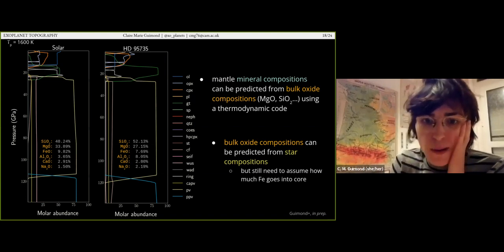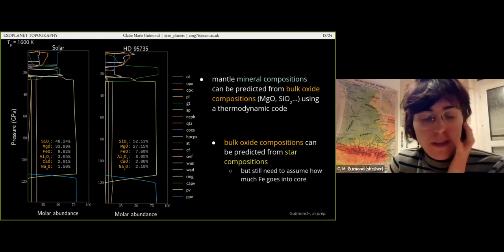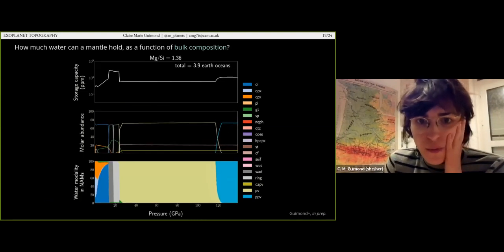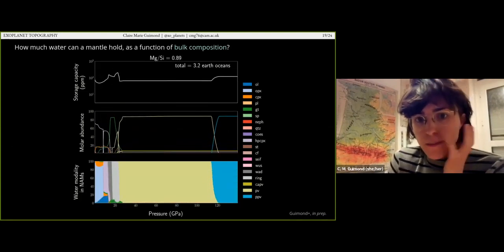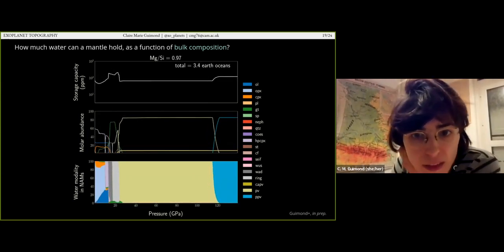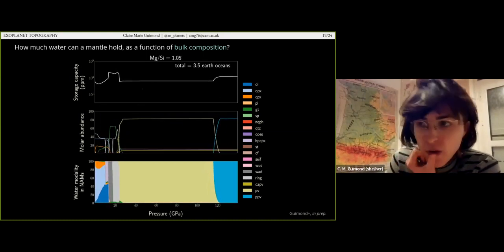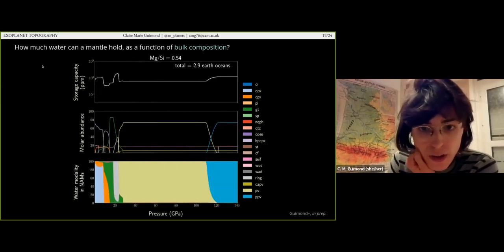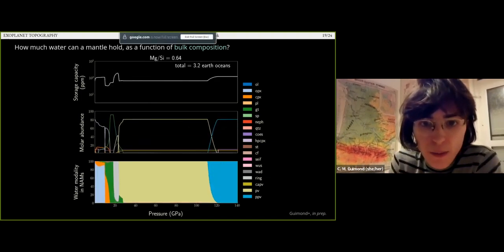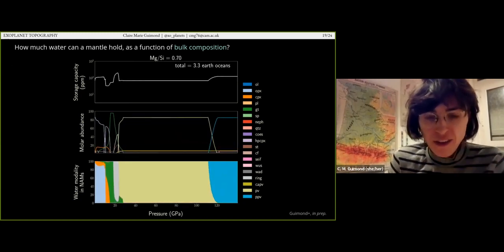The problem is we don't know how much iron goes into the core, so we have to leave that as the free parameter. And that's a known problem for planetary interiors people. So we can systematically vary the bulk Mg to Si ratio in the planet. And this is just the range we see in sun-like stars. We see the mineral composition change in the upper mantle and transition zone as you get to more Mg. You start with orthopyroxene and garnet at low Mg, and then you move up to olivine like Earth. But the point is the total water saturation doesn't change that much.